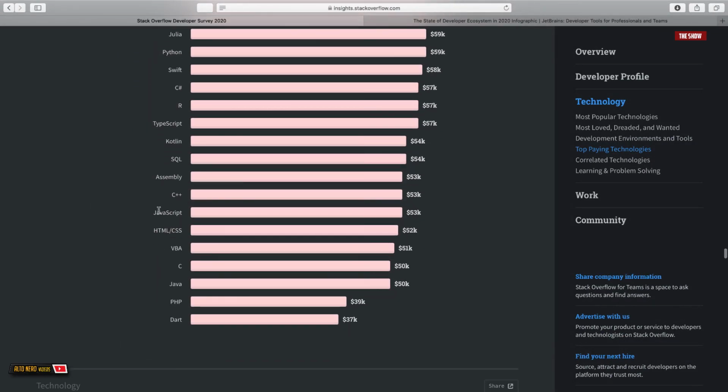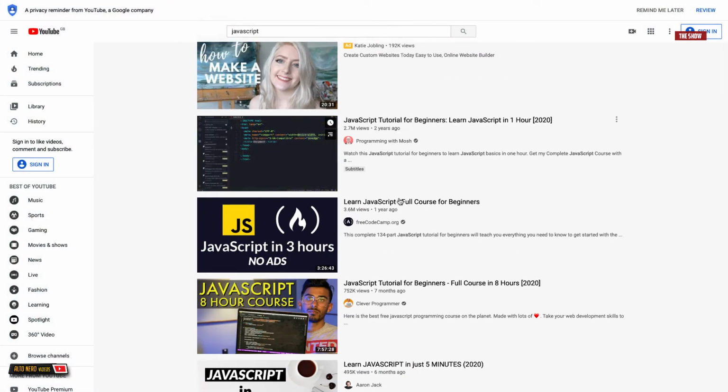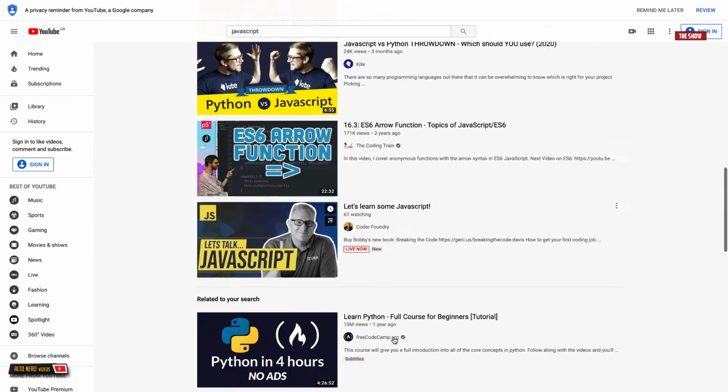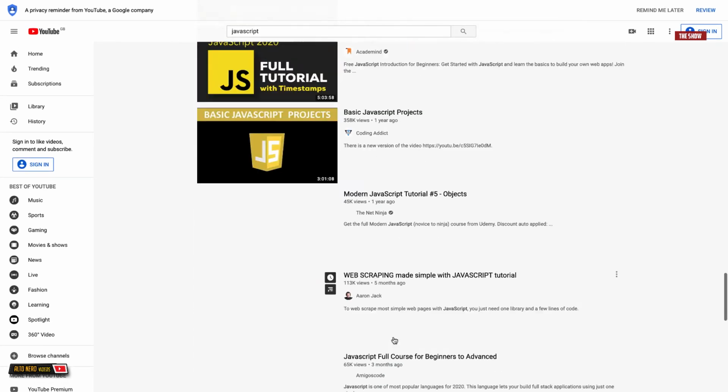Okay, as you can see, JavaScript is the most popular programming language out there, but it doesn't really pay that much, because again, a lot of people know JavaScript. If you go on YouTube right now, there's a lot of information on JavaScript, from 2 years ago, 1 year ago, 7 months ago, 6 months ago. There are a lot of people doing JavaScript tutorials and all that stuff on YouTube.